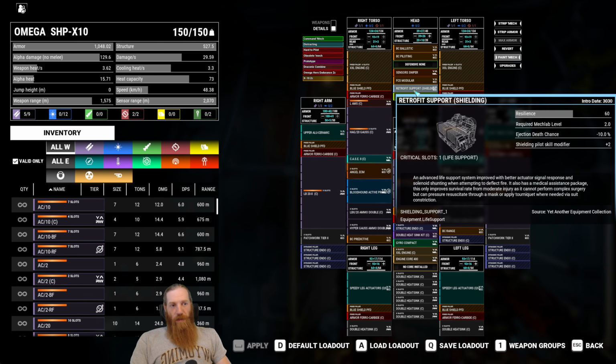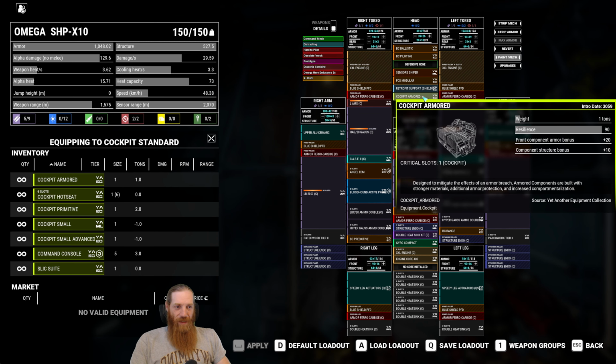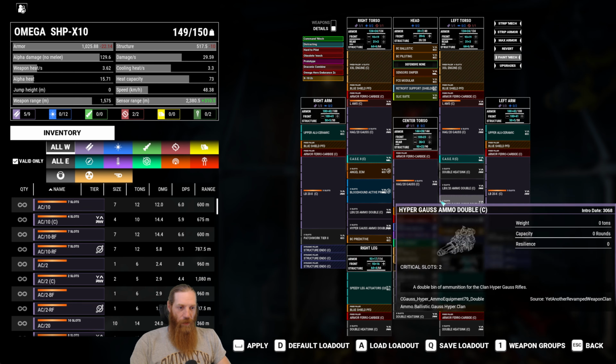Now, retrofit support, I went with shielding. You could go with something like evasion. I think shielding's probably gonna do more for you. Cockpit armored, I left that as is. That was in the mech to begin with. You could also go slick suite. That's pretty standard for me, is to go slick suite there. So you could do that.